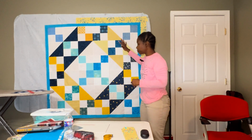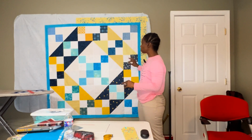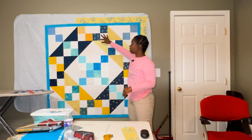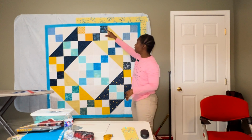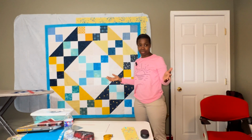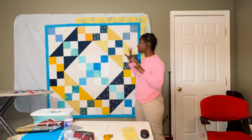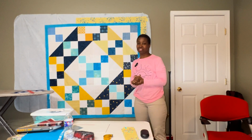And I like that none of this stuff is super obvious. Yeah, we got some stars. We got a little woodland creature. We got some little abstract kind of shapes here, but it's not going to be a fish quilt or any other kind of quilt. So I'm really excited about this project. Looking forward to getting it finished.